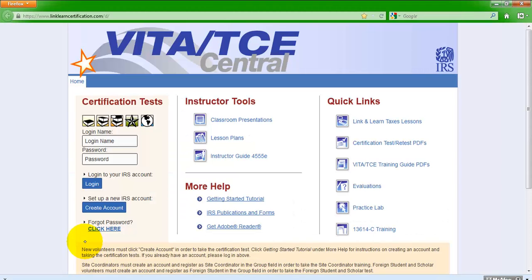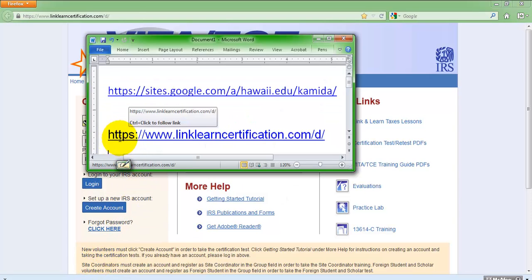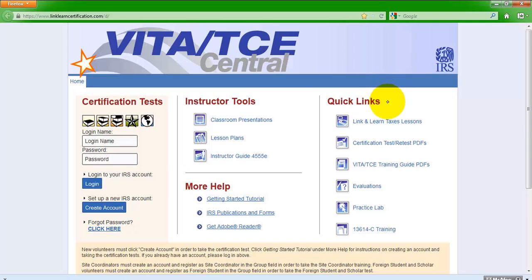So here is the main place you can get training and certification. To get directly to this site, you can type in this address, this second URL here, linklearncertification.com/d, where here on the right side are links to resources, and here on the left side is the online certification test people have to pass to prepare to volunteer.